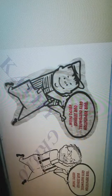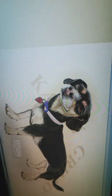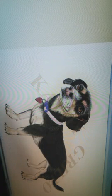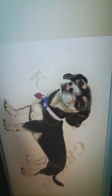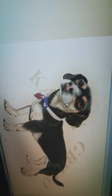Let's see. And I did that really quick for a friend of ours. This is my latest dog portrait, so you can see the progress of it. This is a friend of ours, Chad Cross's dog, Lucy Lou. And I just finished this one the other day.